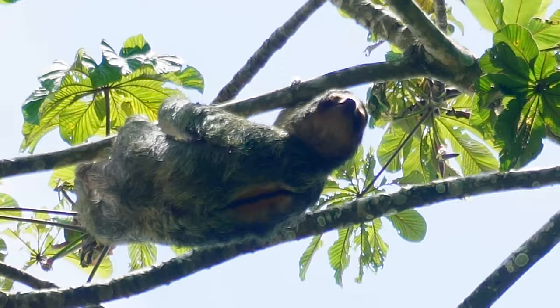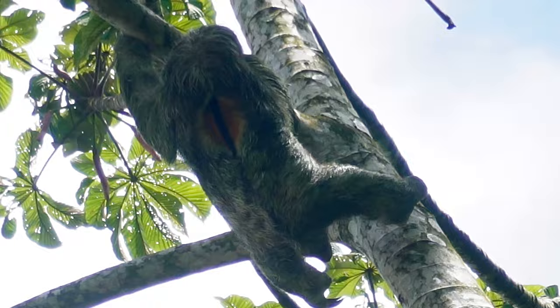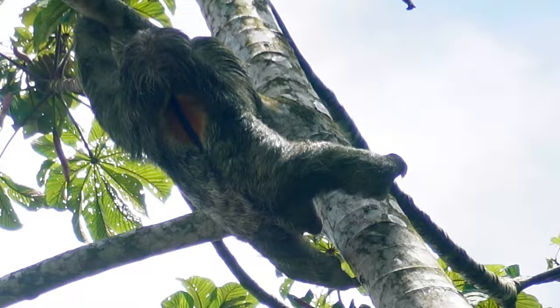From finding sloths in La Fortuna. Oh my god, this is literally the best day ever. To getting our adrenaline pumping in Monteverde.